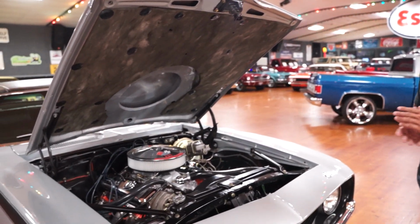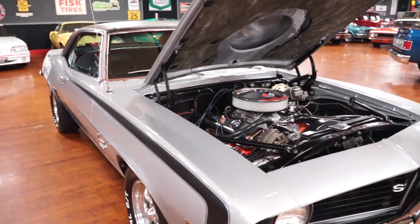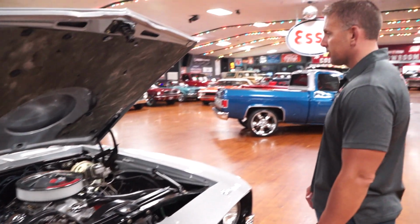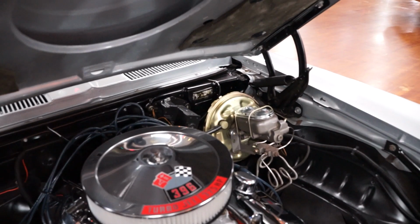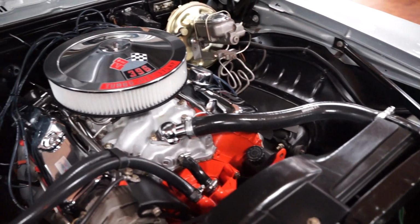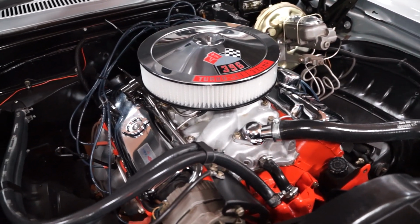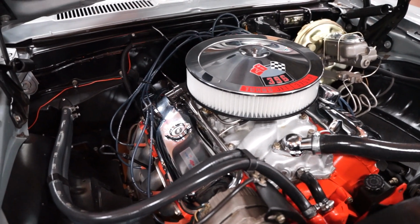So today we have one of the most, if not the most, iconic muscle cars of all time, the 1969 Chevrolet Camaro. Let me tell you why this car is going to be a very desirable piece of inventory in our showroom. First of all, on the air cleaner, 396, it is a big block car. We did verify that it is a 396, not a 454, so it is a 396.